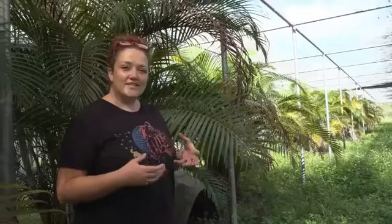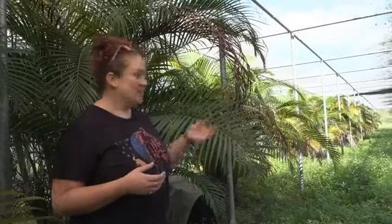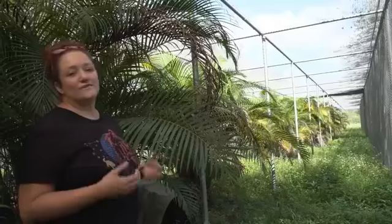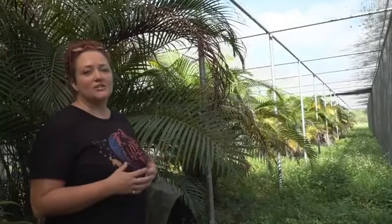This is the largest section of the rehab enclosure, and you can see that it goes all the way down there. The whole enclosure is filled with palm trees, bushes, grasses, and we try to keep it as natural as possible so that the bobcats feel comfortable, and they're also in a habitat similar to what they're going to be going to in the wild.